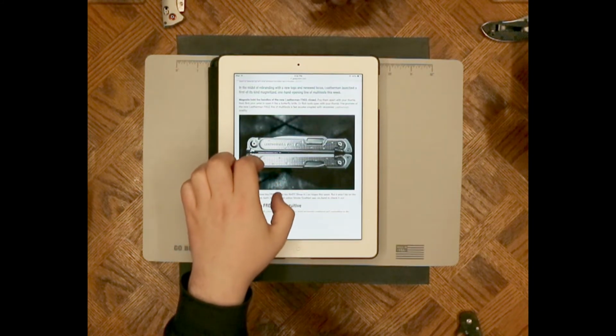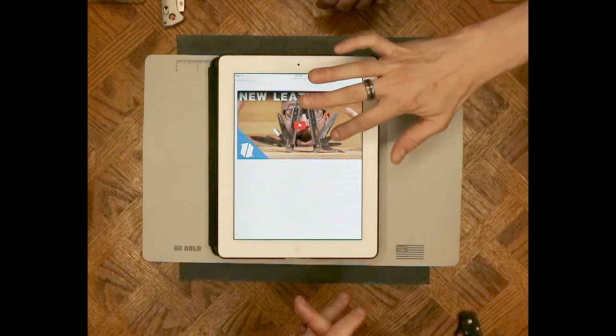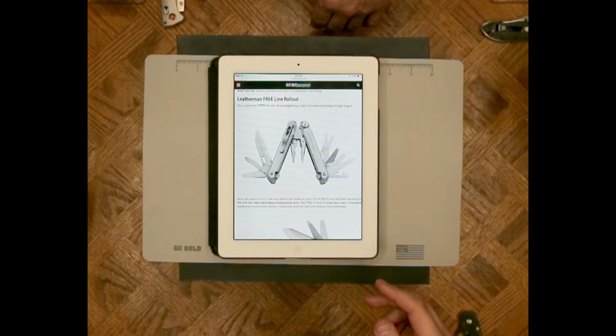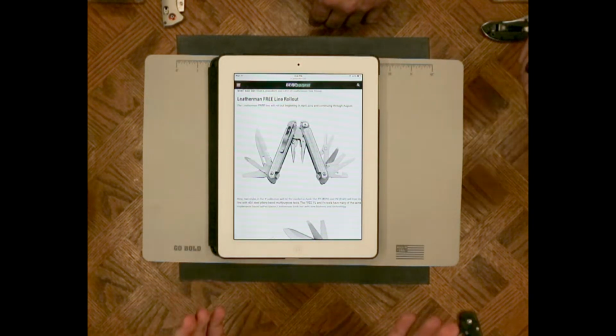Will it scroll? Oh, we'll wait for it to load. Oh, here, we've got so much better offerings right here. I should have left that in the first place. It reloaded. It's a beautiful thing. Yeah. So, what is so freaking interesting about this tool?